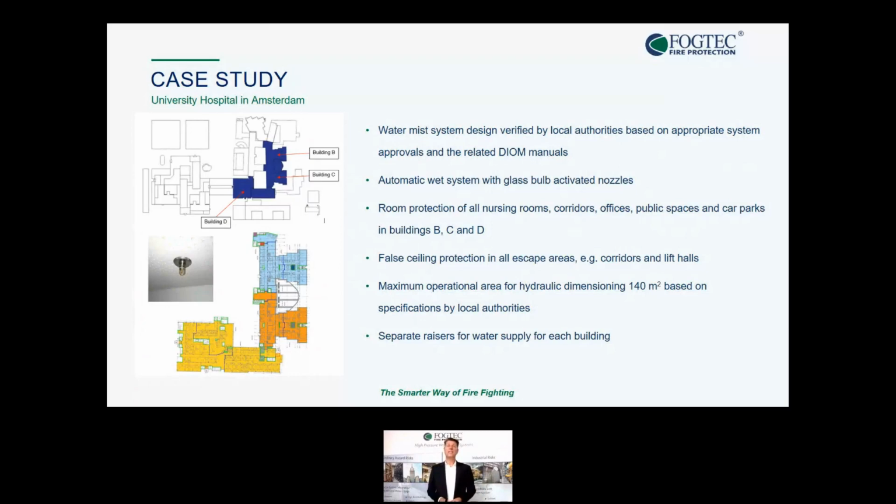and gave the allowance to integrate the system into the building. It is an automatic wet system that has been installed with glass bulb operated nozzles, as I was mentioning. We are protecting all the nursing areas, all the escape routes like corridors. Offices have also been protected, public spaces and the car parks in the 3 adjacent buildings.